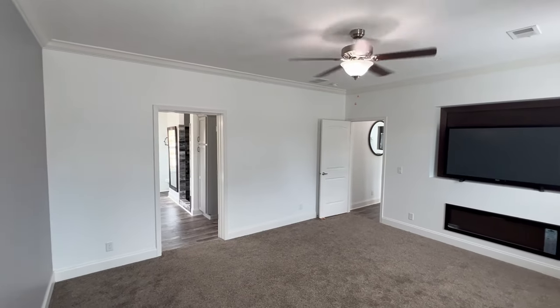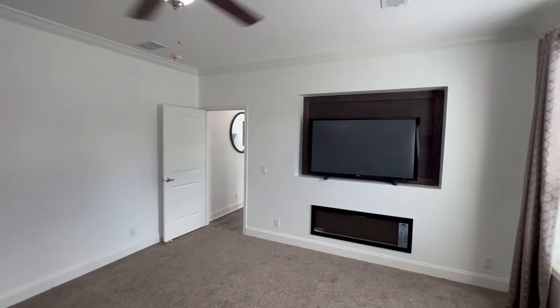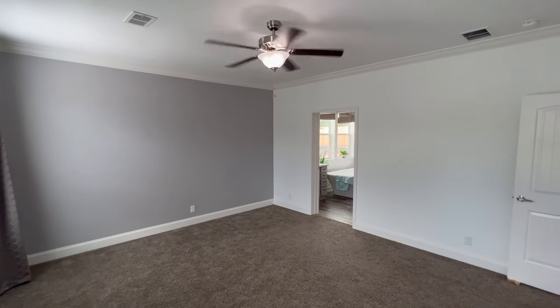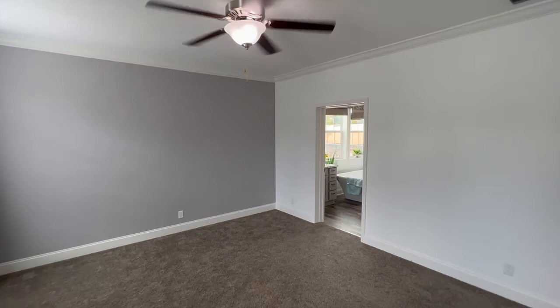Show this little pan here. All right, now I like the fact that they have the electric fireplace in here too. It's a huge master bedroom. You could definitely sit a nice large California king or a standard king size bed in here.